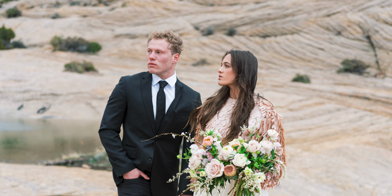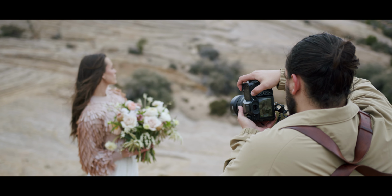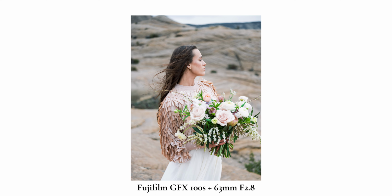Overall, I loved the feeling of the Hasselblad X2D 100C. It felt sexy, heavy, clean, simple. Everything about the design I loved a lot more than the GFX 100S.